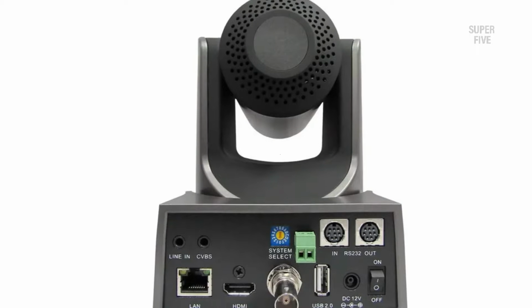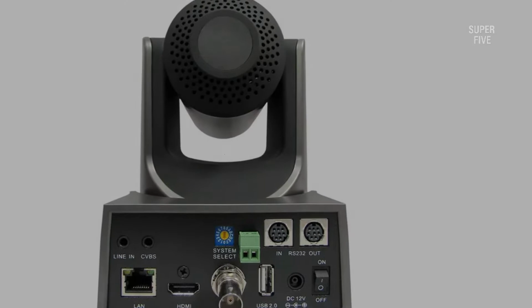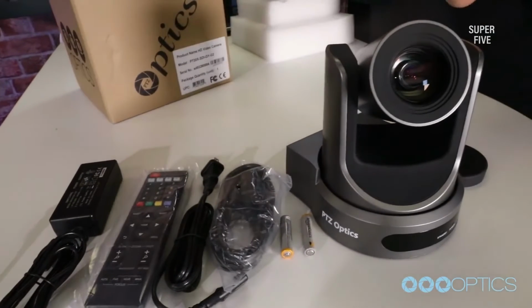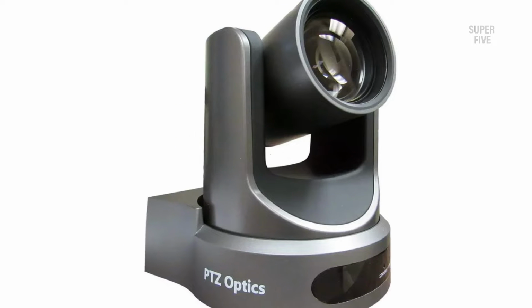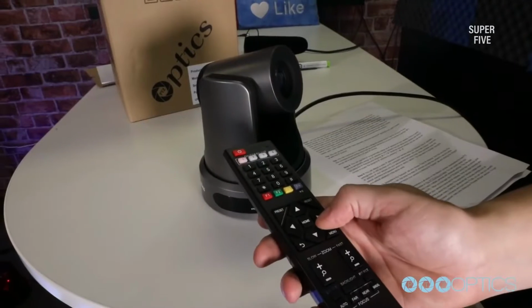The PTZ Optics 30x SDI model comes with an Ethernet port for power, streaming, and internet connection. Aside from that, there are SDI, HDMI, 3.5mm audio input, and an RS-232 connector, which worked with my standard cables. The RS-232 connector receives VISCA orders and interfaces with control systems like Extron and Crestron.